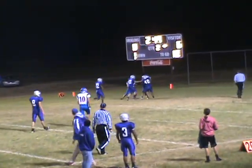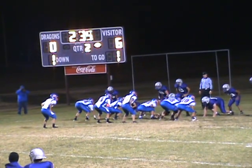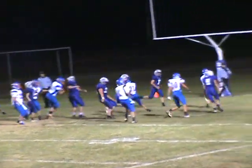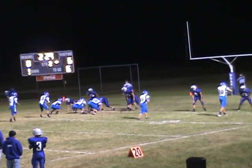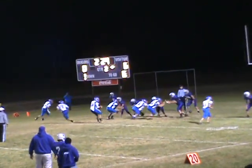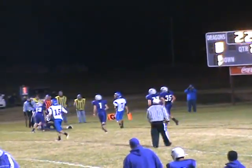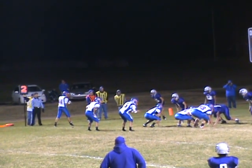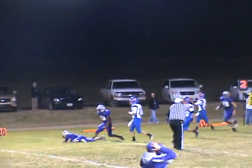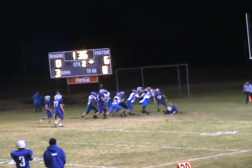Ball is loose. Passes to number 1. Who is tackled? Quarterback goes back to pass, but it. Quarterback keeps the ball, goes up the middle.